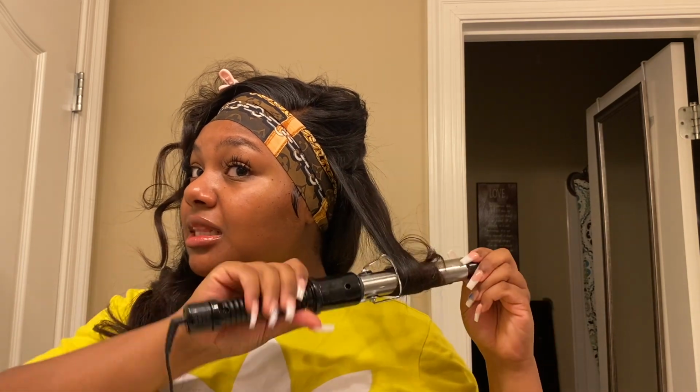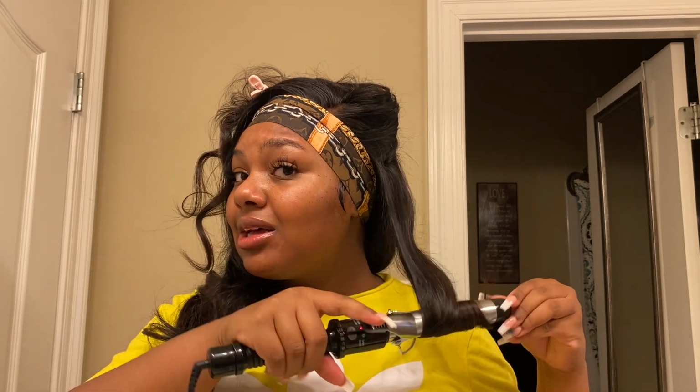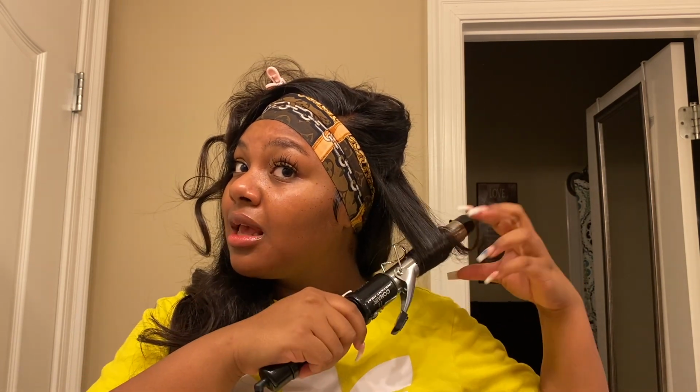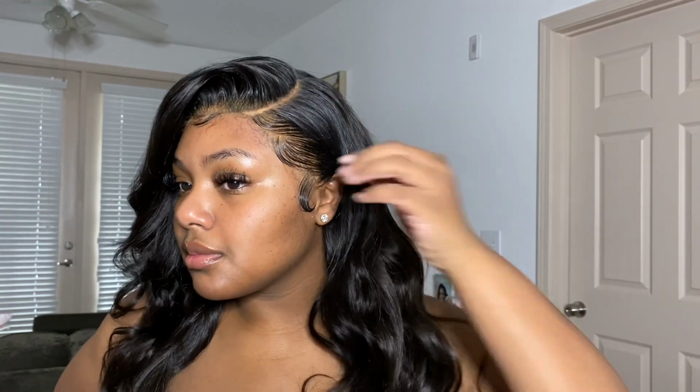And I'm gonna insert a clip right here that shows you guys how it looked when I got it done, so you guys can see. And the hair curls really great. Like, it's silky. I was almost afraid it was so silky that it wasn't gonna hold a curl, but it holds a really good curl. Like, look, it holds really good curls.